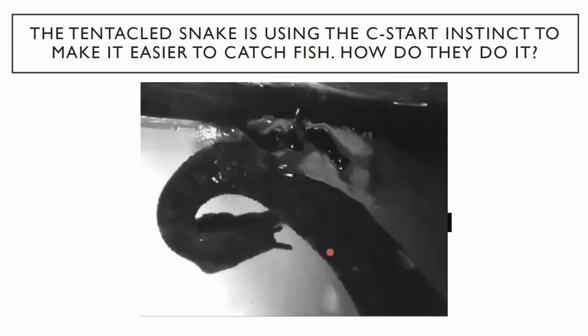It's tricking the fish into doing a C-start and then swimming directly into the snake's mouth, because it knows it's going to make this instinctual C-start. It's going to curve its body and then tricks the fish into swimming directly into its mouth. And it does this by moving its body before it moves its head.